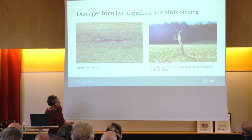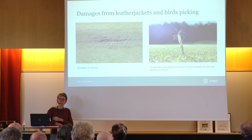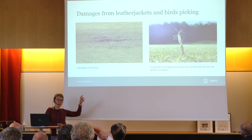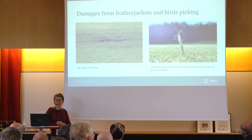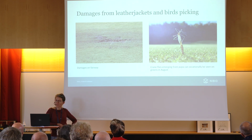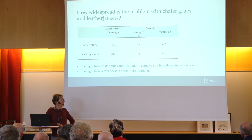In fact, what you often see as a greenkeeper is this over here. You see the crane fly that's emerging from the pupae. This can often be seen in August, and you also see these empty pupae standing up in the short mown grass on greens and tees. I often get a photo from the greenkeepers that they have taken of this.